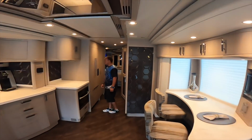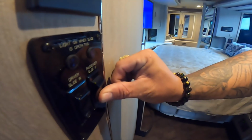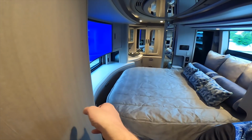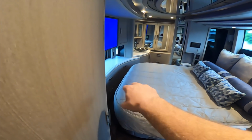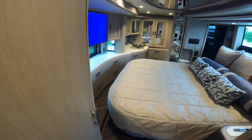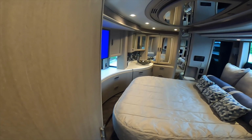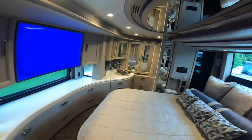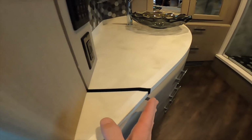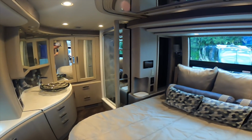Now let's see what the bedroom does. Start with the passenger. And notice how it's completely flush, the way the cabinets are shaped with the bed. That definitely takes a lot of work to make that all happen. Oh wow, this is a really cool setup, how that rear slide goes completely flush. This countertop extends into this really large rear bathroom.